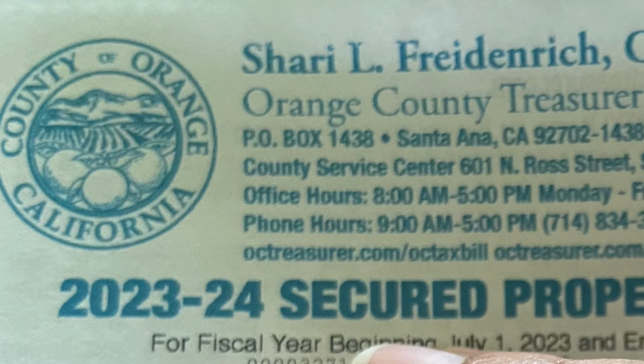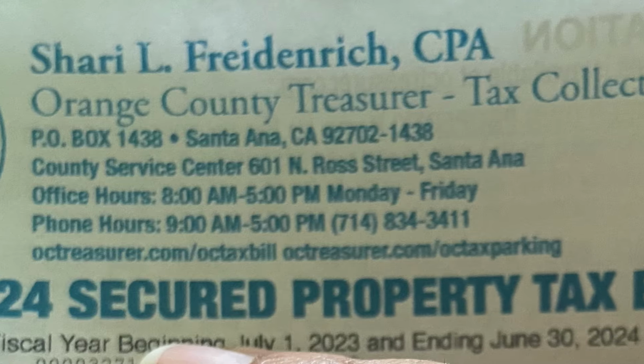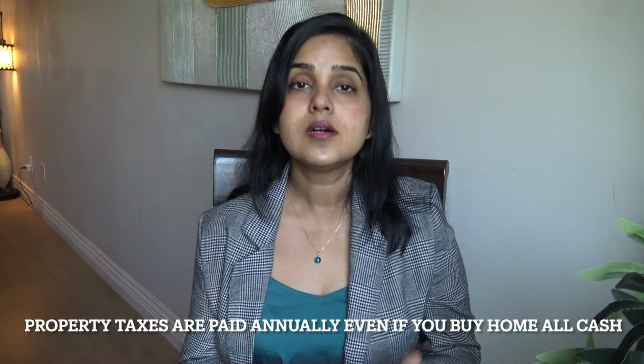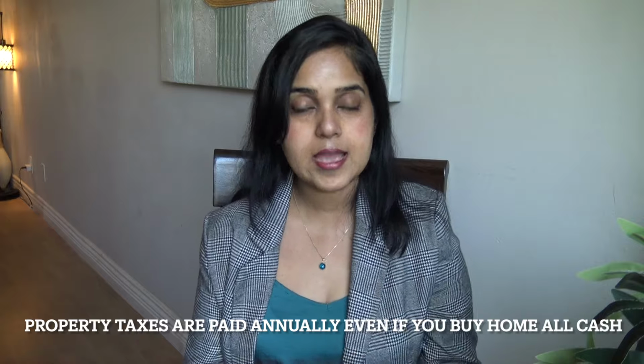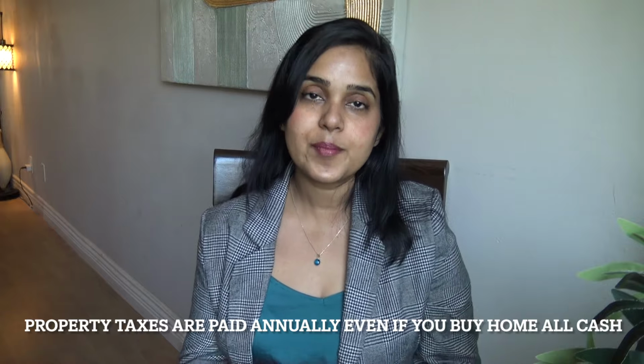Okay, moving on to the next term, which is the taxes or property taxes. These are the local taxes you pay for property each year. And if you have bought your house even in cash and there's no mortgage on it, you still pay, because this pays for your roads, your firefighters, schools, parks, etc.